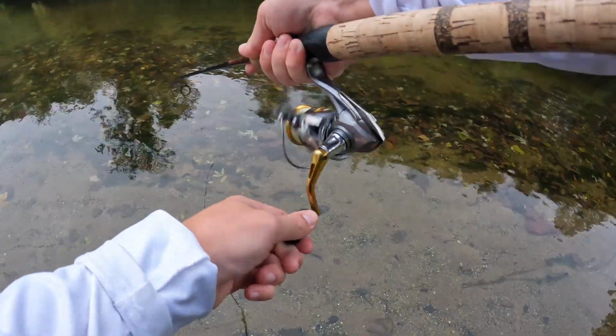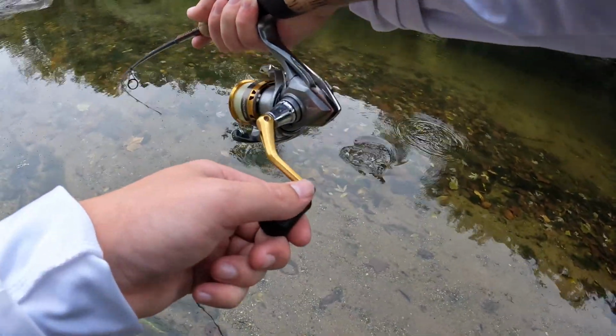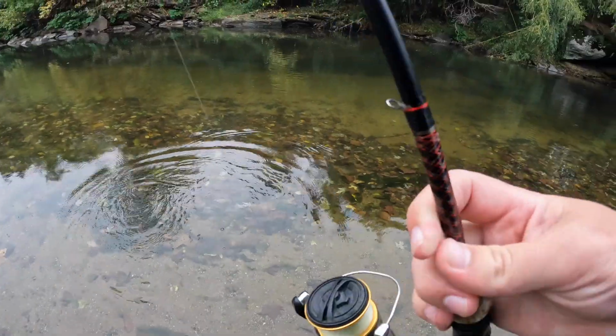There's a fish. Get up here. It's a nice rock bass. Oh, he popped off. Dang it.